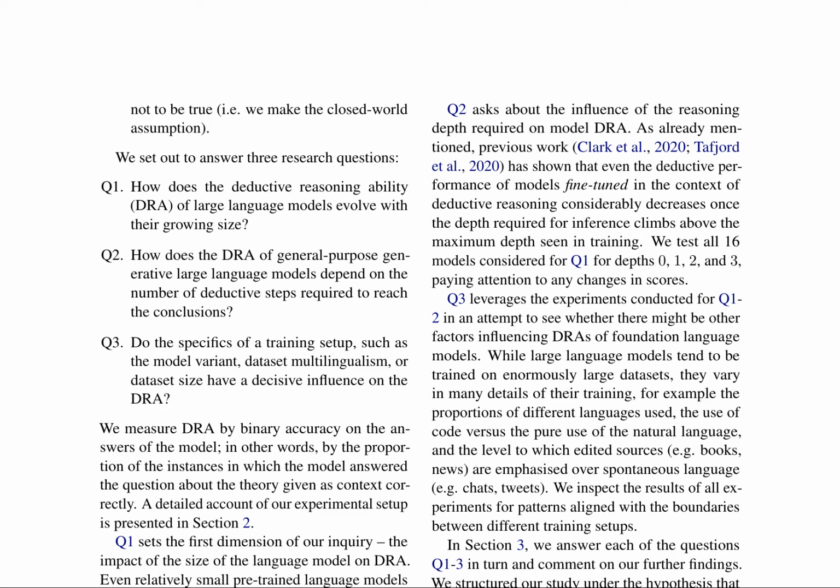This research paper delves into the deductive reasoning abilities (DRA) of large language models, examining how their size and training setup influence their performance. The study seeks to answer 3 key questions. 1. How does the DRA evolve with increasing model size? 2. How does the DRA depend on the number of deductive steps required to reach conclusions? 3. Do specifics of the training setup, such as model variant, dataset multilingualism, or dataset size, significantly impact the DRA?